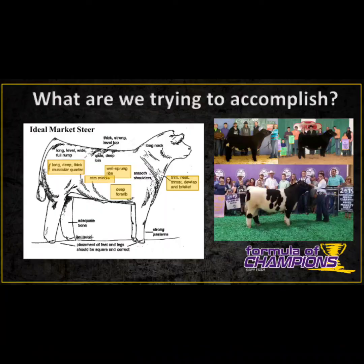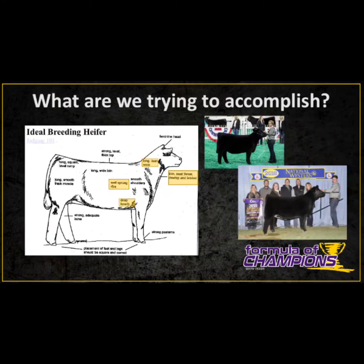All right. So when we're feeding our cattle, what are we trying to accomplish? We're trying to accentuate what's good on the steer and improve what could be improved on. So we're looking for that thick, strong, level top line, a nice long neck, a trim throat, smooth shoulders, well-sprung rib, deep forerib. Those are all good talking points. That long, level, wide, full rump. And then with the heifers, we want that long, square, level rump, a nice feminine head, strong, level, thick top, some spring of the rib, all that kind of stuff.